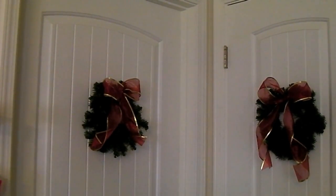This wreath and this wreath are the same as the ones on the window. I just grabbed a whole bunch of them at the dollar store, bought some wired ribbon, tied it on there, and I hang them up with the 3M hooks. This Santa hangs on a door handle, and he is very, very old. I got him through the kids' school years ago.